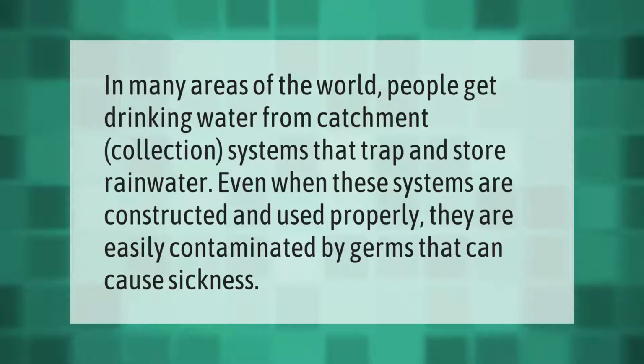In many areas of the world, people get drinking water from catchment, or collection, systems that trap and store rainwater. Even when these systems are constructed and used properly, they are easily contaminated by germs that can cause sickness.